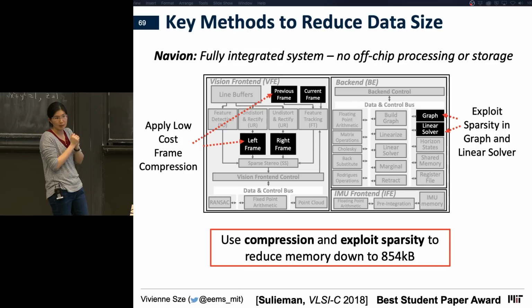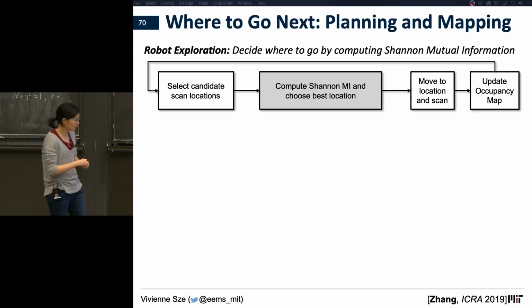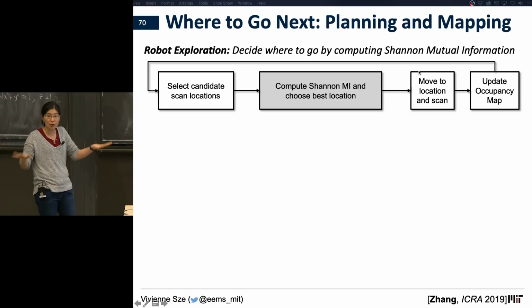Another thing that really matters for autonomous navigation is once you know where you are, where are you gonna go next? So this is kind of a planning and mapping problem. In the context of things like robot exploration, where you want to explore an unknown area, you can do this by computing Shannon's mutual information. Basically, you want to figure out where should I go next, where I will discover the most amount of new information compared to what I already know, right?